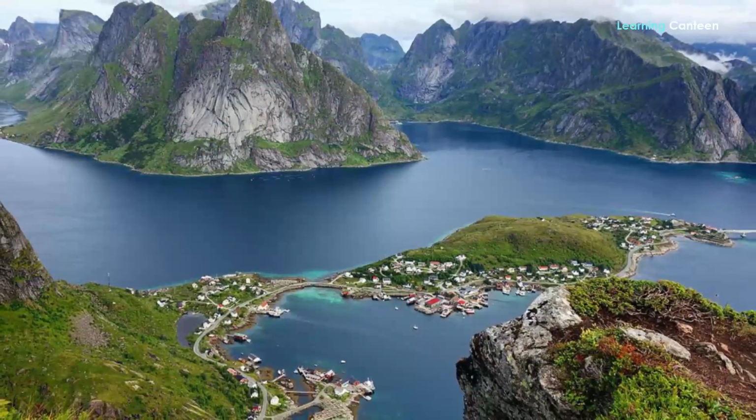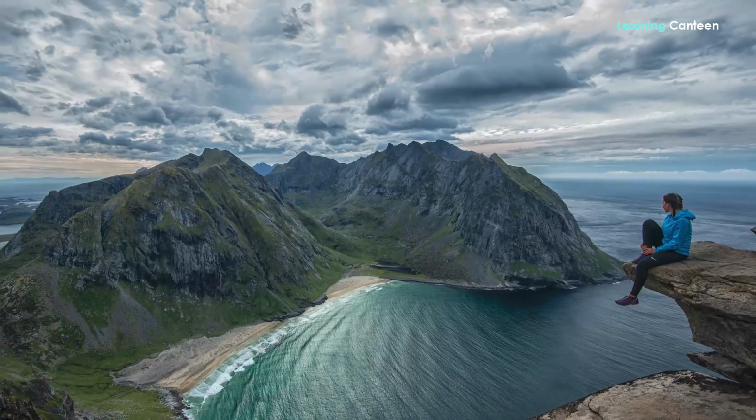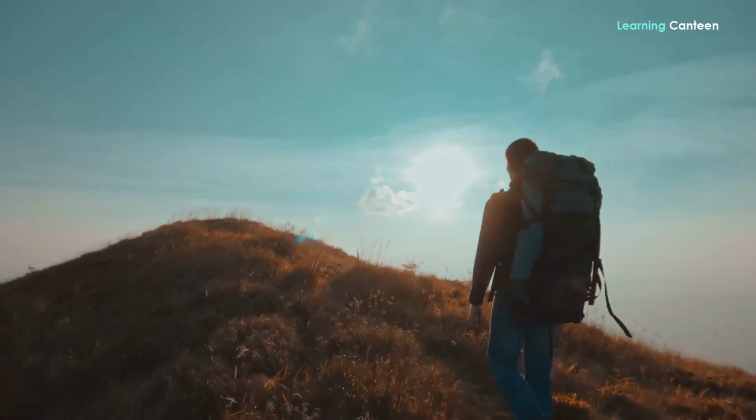You may want to try this in Reinebringen, the most popular hike. But never underestimate the challenge, please. Vikten can also provide spectacular views over Kvalvika Beach, while it's a slightly easier hiking trail.